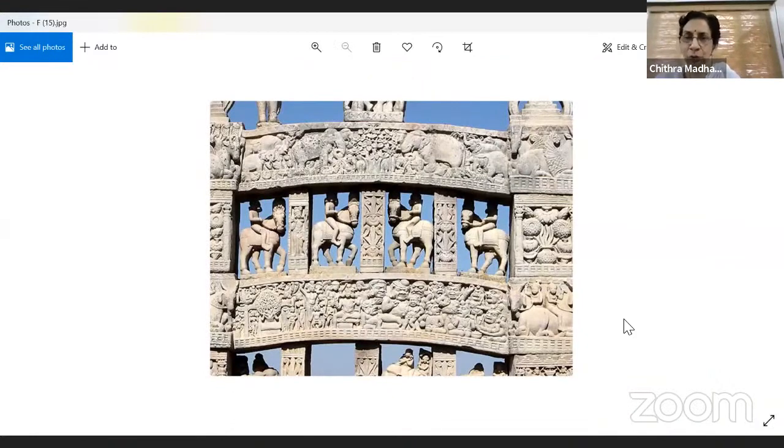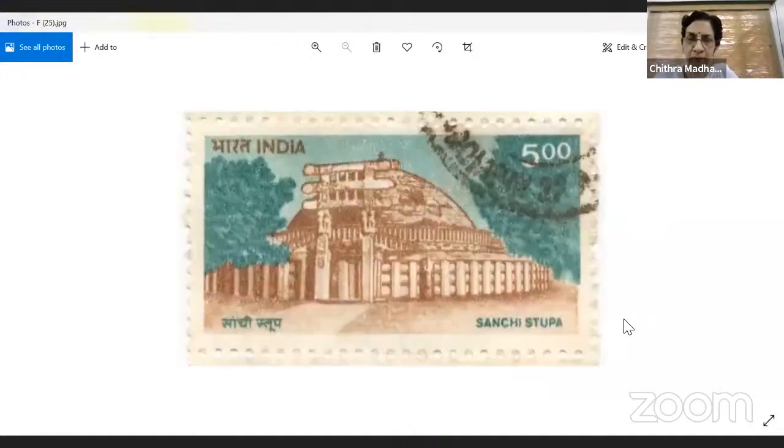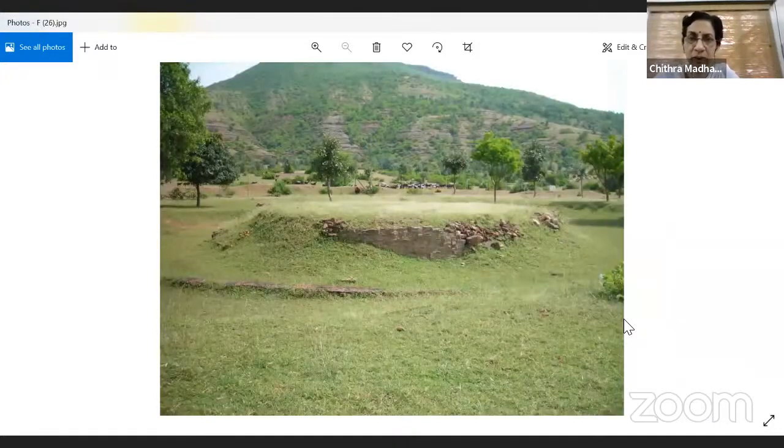So this is how the toranas of Sanchi look. Exquisite, exquisite pieces of art these are. And many postage stamps also have this. All right. Now, this is a place called Bharhat in Madhya Pradesh, which originally had a Buddhist stupa, completely broke.